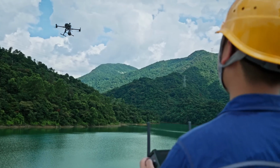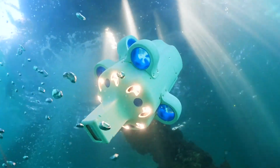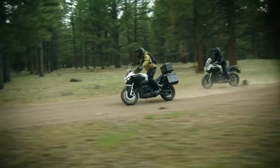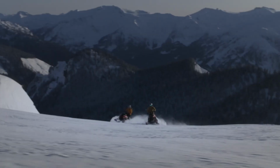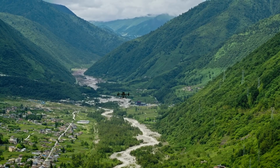Whether you're looking to explore the alpine summits of Japan or aerial surveying land for development, the latest generation of exploration gadgets offer a range of exciting options. In this video, we are bringing you 5 highly practical and innovative exploration gadgets which will not only visualize the plan, but awaken the wonder.